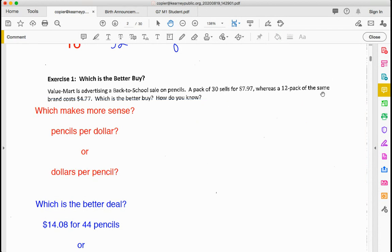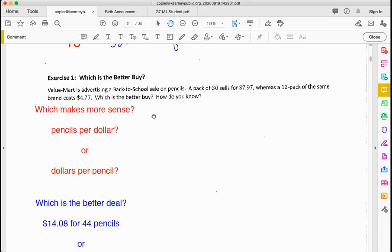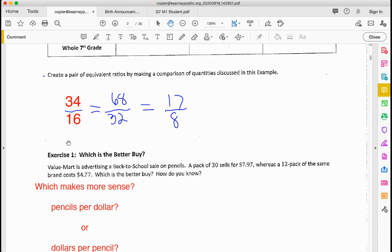So, on this next one, I would ask, what makes more sense? When we're going to Value Mart buying some back-to-school pencils, right? Maybe you went back to school and did some shopping. They had a deal. A pack of 30 pencils sells for $7.97. A pack of 12 pencils costs $4.77. Which one is the better deal?